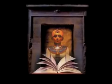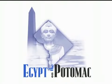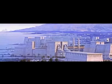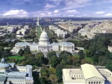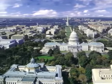Welcome aboard. You are set to begin IKG's Egypt on the Potomac field trip of Washington, D.C. This is an educational field trip. It is not a tour of the nation's capital. Created by Anthony Browder, director of IKG and author of Egypt on the Potomac and Nile Valley Contributions to Civilization, this field trip will increase your knowledge of ancient Egyptian and American history. It documents our research on the architectural, symbolic, and historical similarities between ancient Egypt and Washington, D.C.